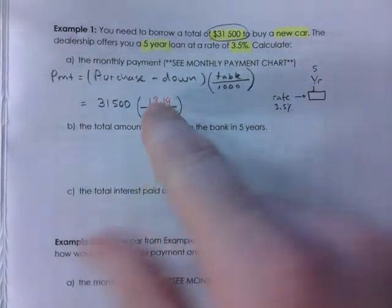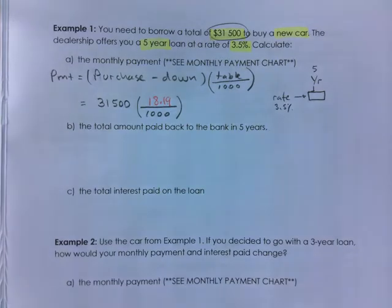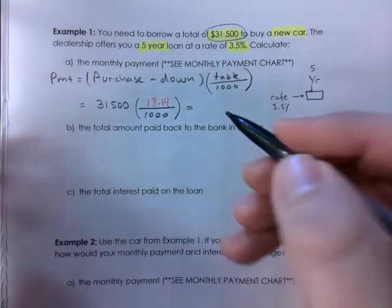This number right here, it doesn't come back ever again. Like if this is an A, B, C, D, E, F, G question, it doesn't come back. Some students want to use it again. It doesn't. So let's calculate this.